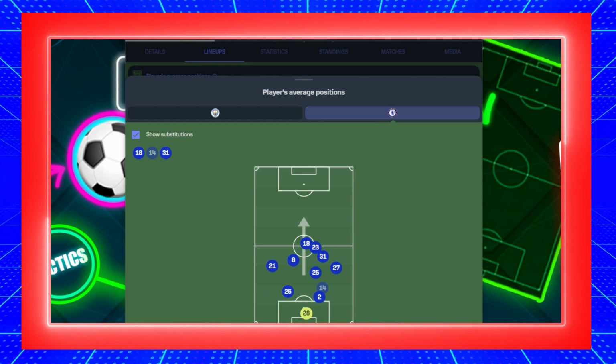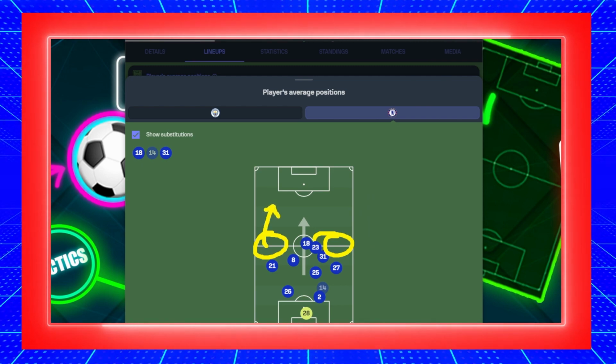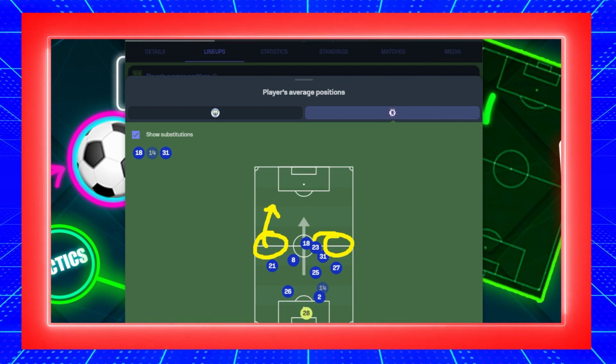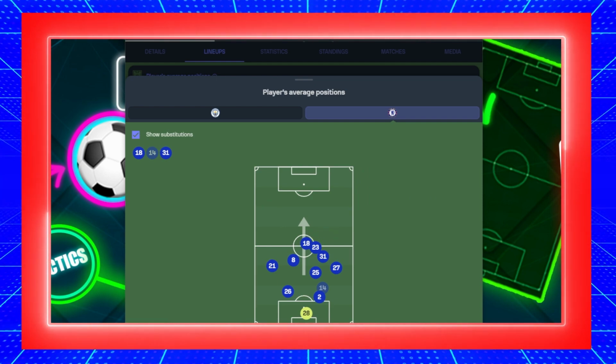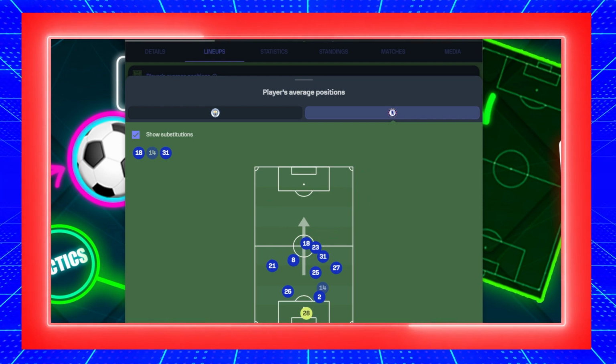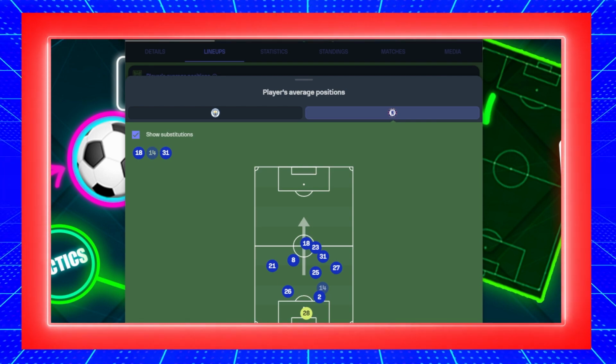But what ended up happening is that they lacked the impetus in wide areas to be able to drive forwards, and all of a sudden they naturally just started to sit off. This gave Man City not only more possession and more ability to drive forwards, but it also retracted the threat that Chelsea had on the counter-attack.